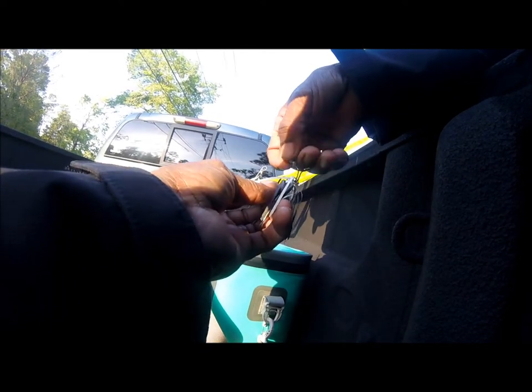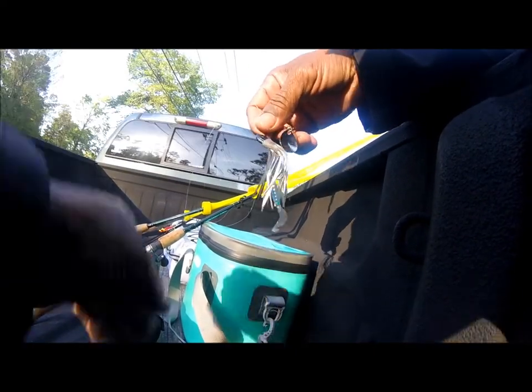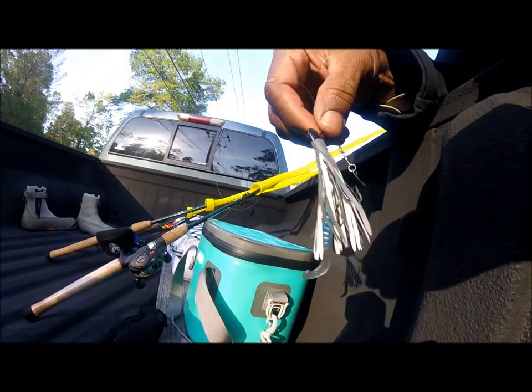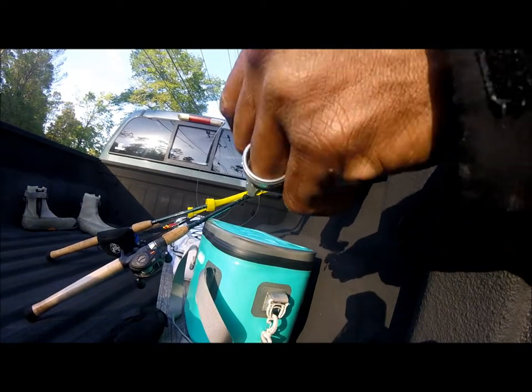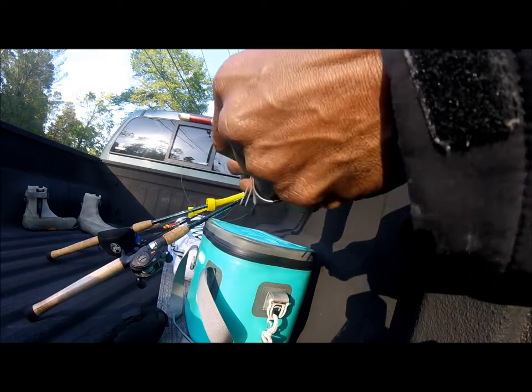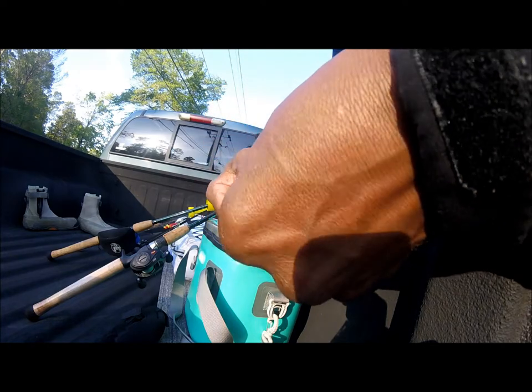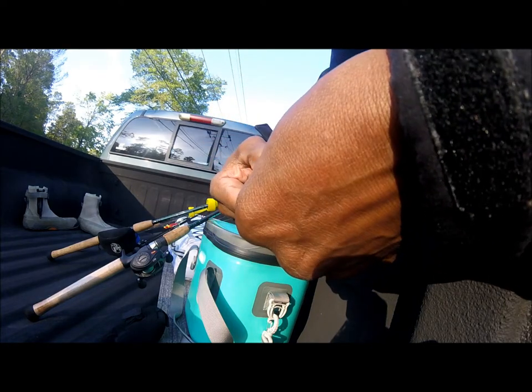But these are real cool. They're simple. You just pop that on, and that hook kicks up out of the way. But when it's running, it runs. Man, it's a deadly bait. That's all I could tell you. Buck and a half. That's all it costs. And I dress it up myself with a crappie jig.